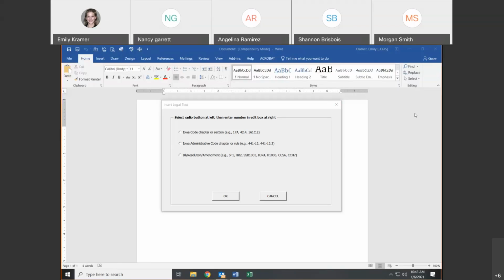So that's what this insert legal does. And it's going to ask you what you want to insert. You have an option to do an Iowa code, chapter, or section. After each one of these in parentheses with this EG, it's going to give you the format to use.